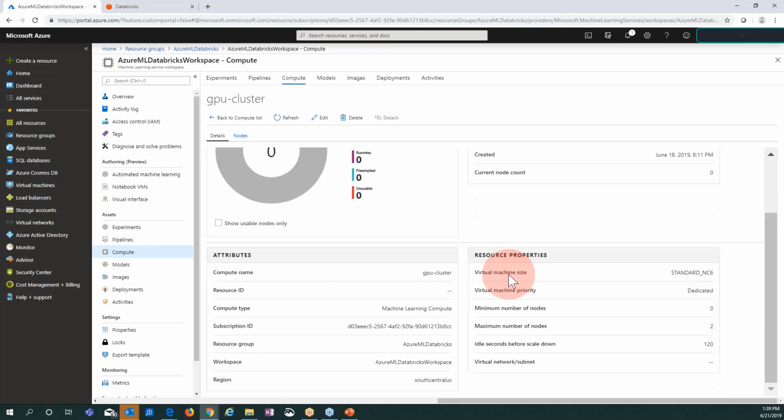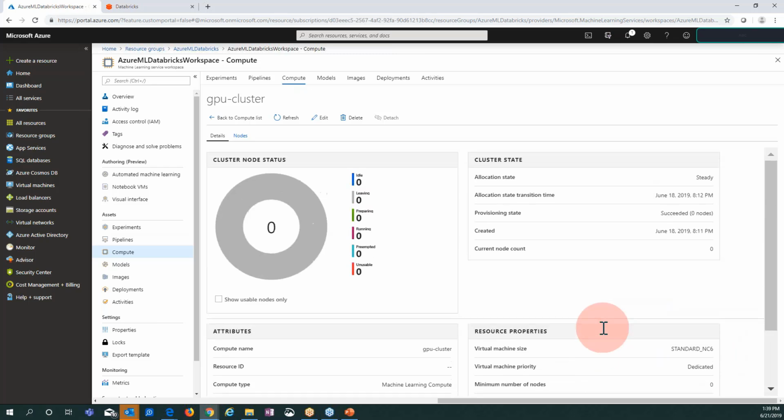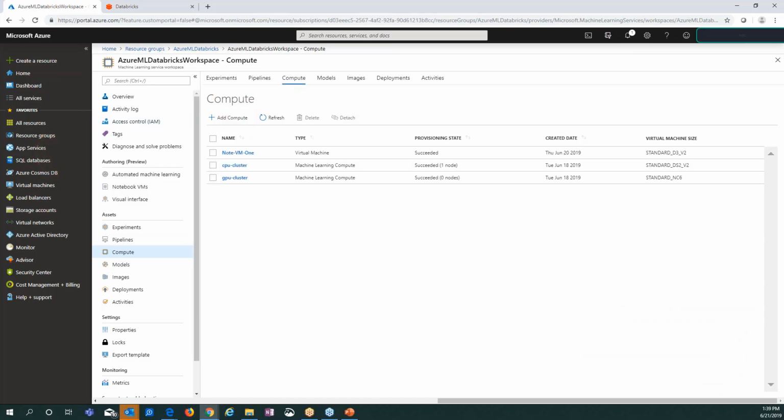Forget to turn off your machine. This GPU cluster that I made is based on the NC6, and here it has the maximum number of nodes, 2. And again, this is just really for doing demos, and so that scales down after it's done. So it separates the compute from the run.